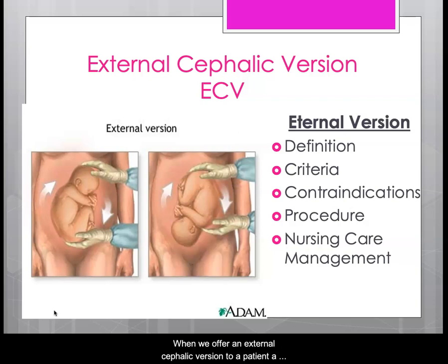When we offer an external cephalic version to a patient, typically they're around 36 weeks, give or take. You want to do it while we still have a little bit of room to potentially turn the baby, but you don't want to do it too early in the pregnancy because there's a chance the baby could still flip. So a patient's brought into the hospital, given an IV. We might give a medication like terbutaline to relax the uterus a little bit. And then the provider, under ultrasound guidance, will attempt externally to rotate the baby. I also have a video of this posted that you guys can also watch to give you an example of what this looks like from a patient perspective.